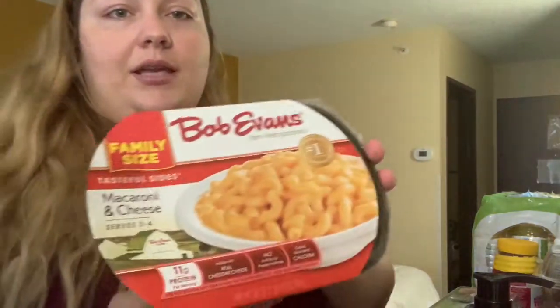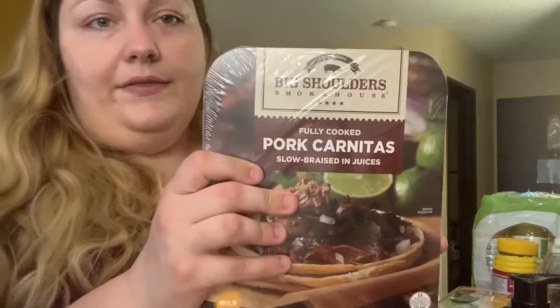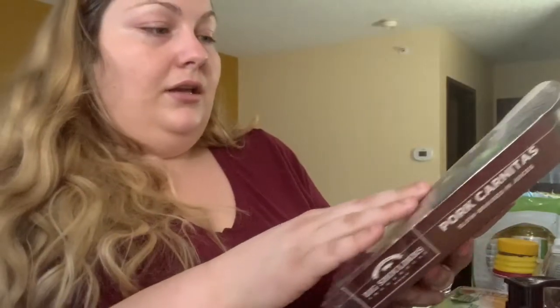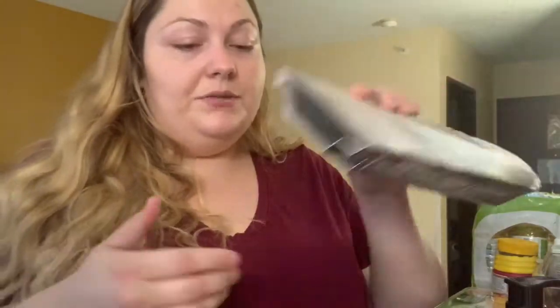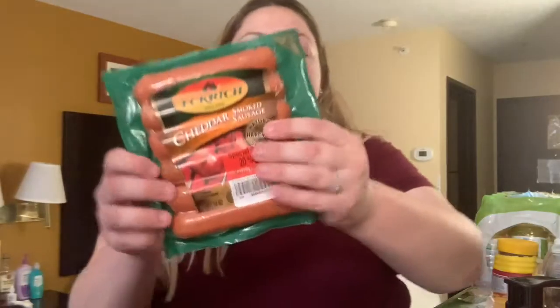We picked up some mac and cheese to go along with the steaks. And my husband got this pork carnitas for the tortillas and stuff that we got. Usually we don't buy stuff like this, it's prepackaged. I always just make it, but because we're in a hotel, you know, we have to make do with what we've got now. And the last thing I picked up were these sausages.